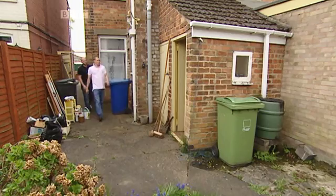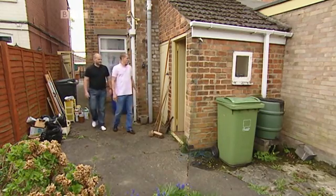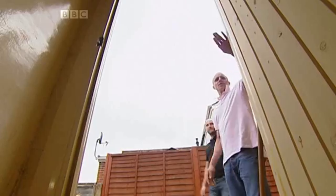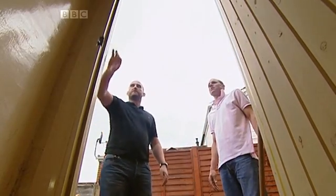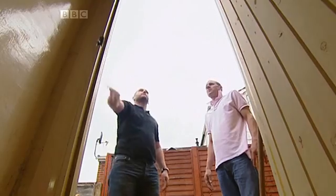Luke and Sean have budgeted just £17,000 to do the whole house, including the extension. Although they seem to have worked out exactly what they wanted to do with it, there was one thing they missed. So let's talk about this wall then, the one with all the mould. Well, what do you know about that?